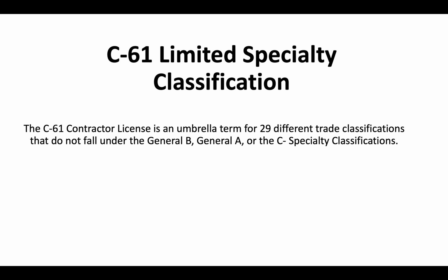So the C-61 Limited Specialty Classification is an umbrella term for 29 different trade classifications that do not fall under the General B, General A, or C specialty classifications. And essentially what that means is that there's no trade exam. You only have to pass a law exam because they're licenses that are a little bit more obscure in nature. So there really is no trade, just law.